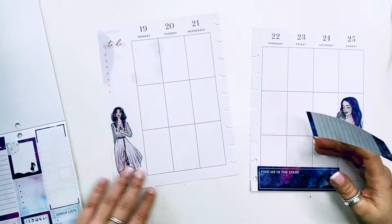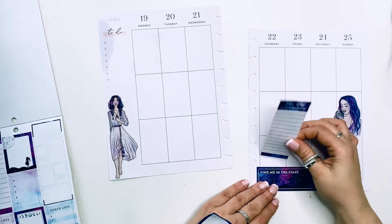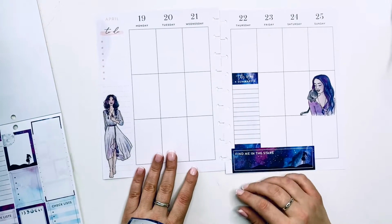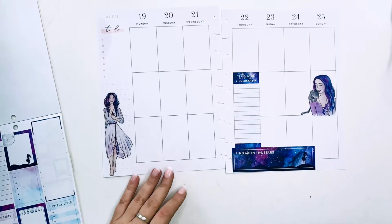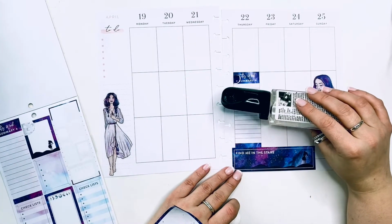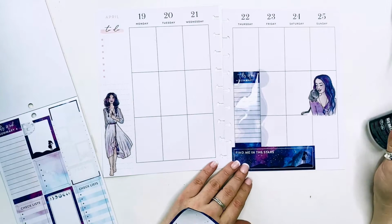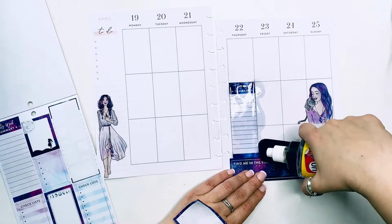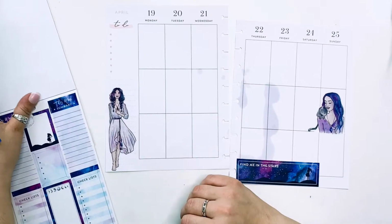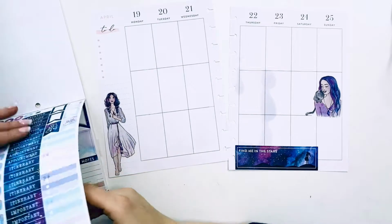And I'm thinking of adding this, possibly. Maybe, let's see. Yeah, I'm not sure about it. I'm not in love with it. It makes it a little bit too busy, and it takes away from the beautiful starry scenery on the bottom. So I'm going to remove this and put it back in the book for another time. No problem there. Okay, let's find something that works.